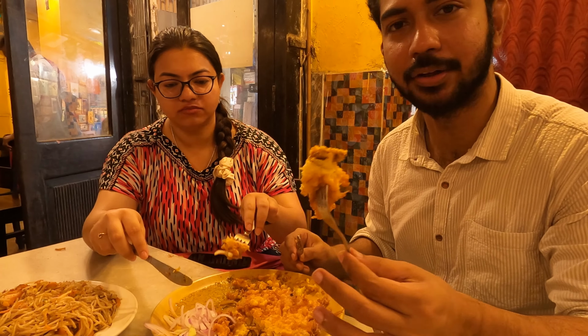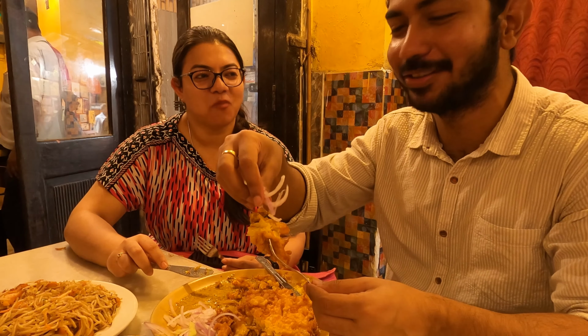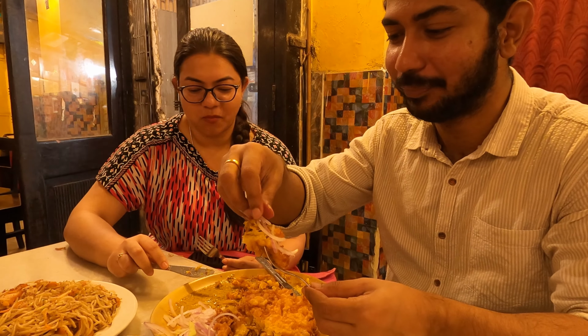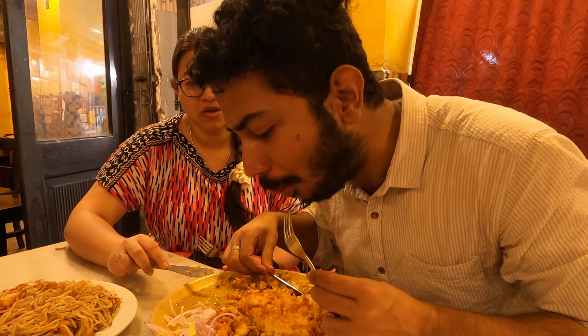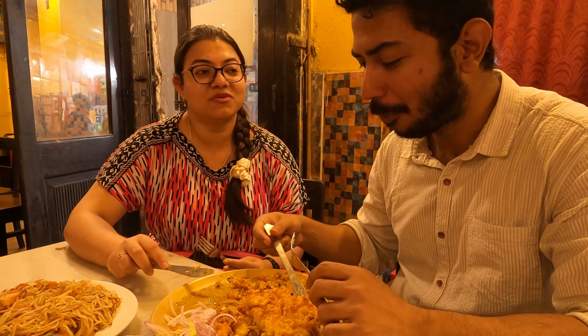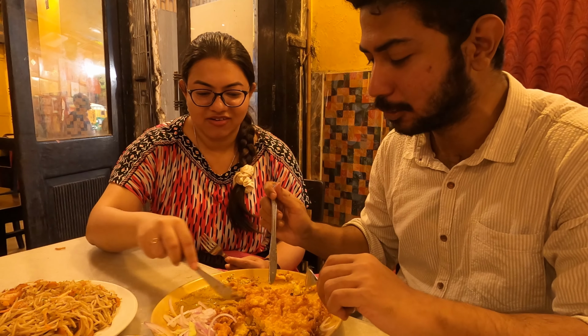So for a perfect bite, take a piece of the kabiraji, dip it in mustard and kashundi, same thing, and add some onion to it. That was a big, mighty bite. Okay, but still the fish kabiraji remains the best.